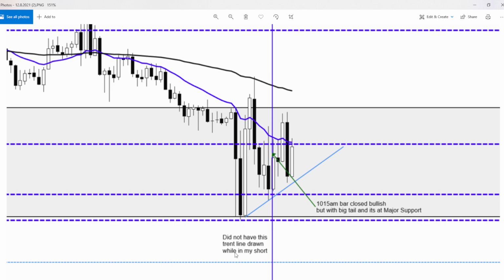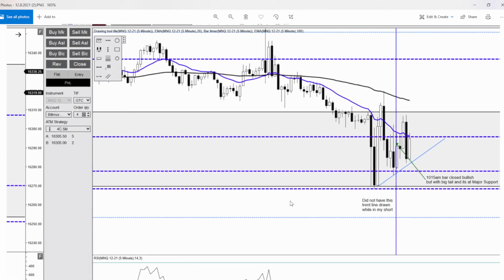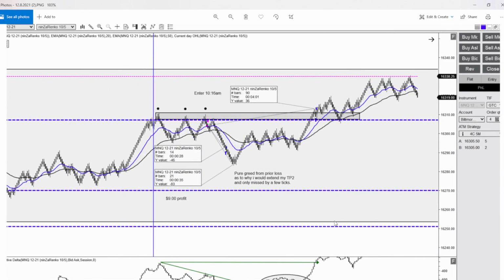I did not have this trend line drawn when I took the trade. As soon as this bar finished, I should have had a trend line here. And I probably shouldn't even have taken this short. I should have waited for it to break out of that trend line. But I got a beautiful setup here.